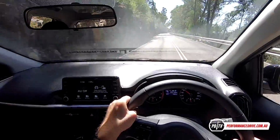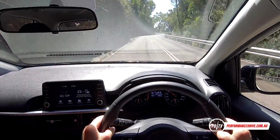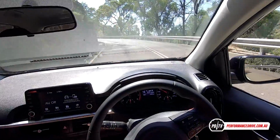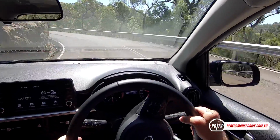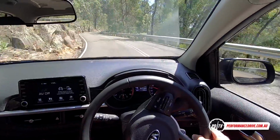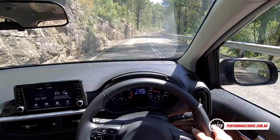In the Kia, the engine is surprisingly torquey. Peak torque is available from just 1500 RPM, according to the specs, although it doesn't quite feel like it's available from quite that low. So if you get real low down in the revs, it does bog down a fair bit. I'll try and show you on a bit of an uphill section, especially when you're taking off from a dead stop.